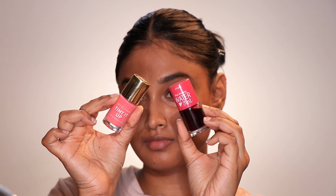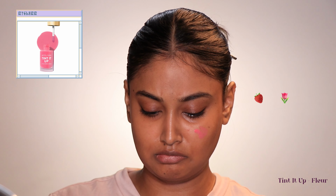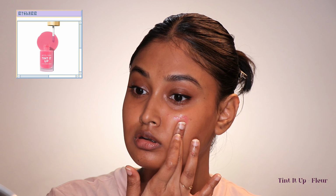This is for people who love fruity aesthetics. I believe that's what it's called, fruity floral makeup. I'm gonna take this light pink, almost like Barbie pink lip tint from MyGlamm. First, I'm gonna apply it on the apples of my cheeks.